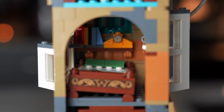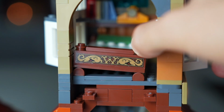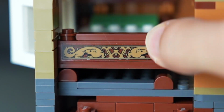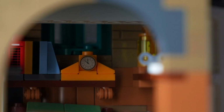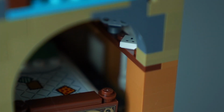Moving up to the second floor, we have Arthur and Molly's room. We have this really nice, cool, off-kilter wooden queen bed. I really like how they achieved this look. You have a couple of weasels in the form of a sticker on the footboard of the bed, and then this sticker piece for the patched quilt. We have some nice decorations and gadgets on the shelves up above with this telephone booth, and then this nice reference of an electrical plug.